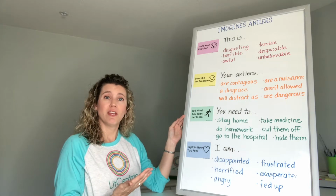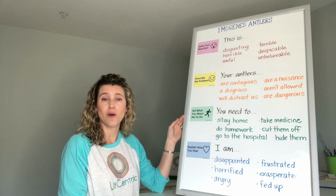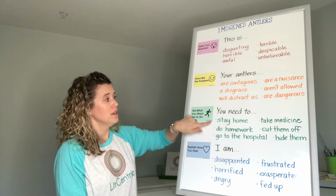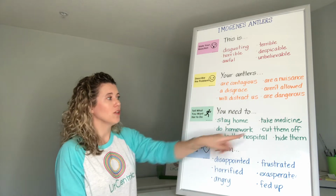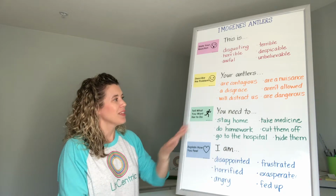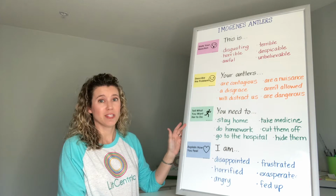Our next category, tell her what you want her to do. He is an authority figure, so he should be bossing her around a little bit and telling her what he wants her to do about this antler problem. So he says, you need to stay home or go to the hospital or cut them off. My students used to tell me that one a lot. So we want him to have that authority and that particular tone, so that's where that language is coming from.